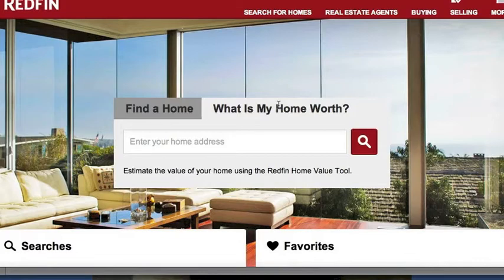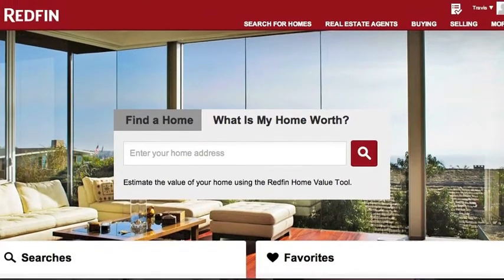Just want to go through one of the most important things when you're real estate investing, whether you're wholesaling or you're fix and flipping, and that is the ARV, the after repaired value, or the eventual selling price of the property. So we're going to pull some comps.